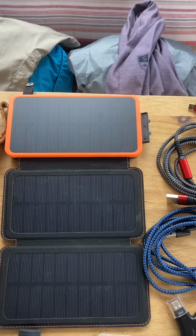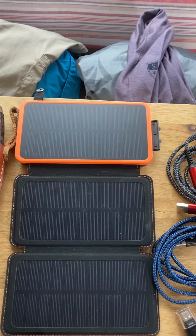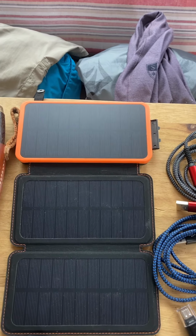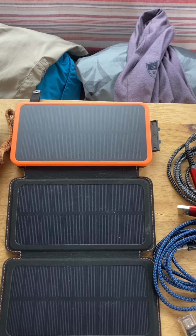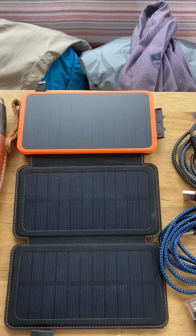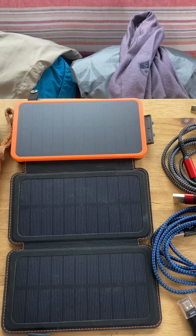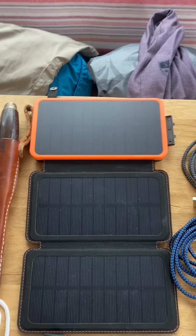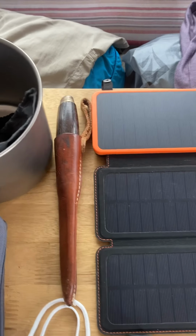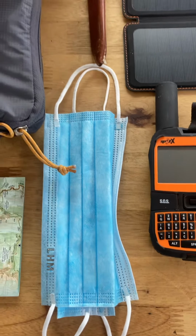Triple solar charger, and it works. Tried it at home. It will charge its own onboard 25,000 amp hour battery with its solar panels, and you know, this thing should hold up for quite a while on the trail. It's a pretty good weight penalty, but it works. I validated it works. A knife. Some people carry them, some people don't. Self-explanatory. It's a tool to use while camping. Masks, we all know what those are for.